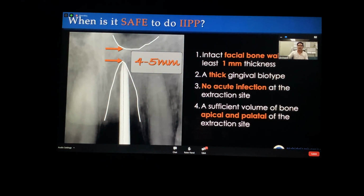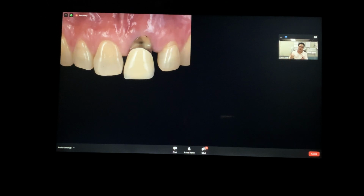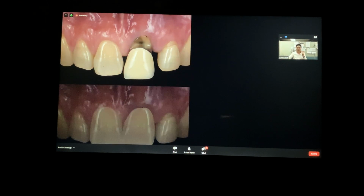And the last one, just like Dr. Lam said, we need to have a sufficient apical and palatal portion of the extraction site, which in our case we have tremendous. We have so much. So I'm going to try to challenge the immediate implant procedure. Me and Pierre, what we did is we have the end in mind. This is the beginning. Now we have the end in mind.